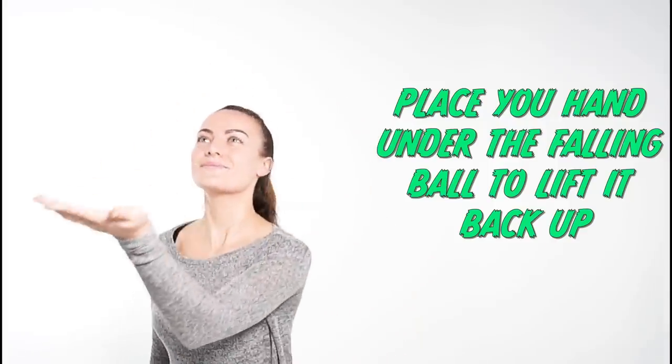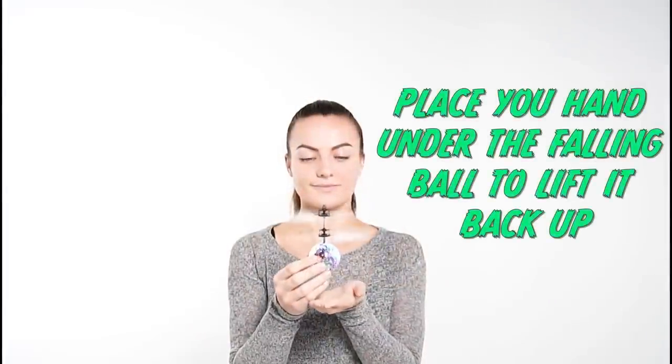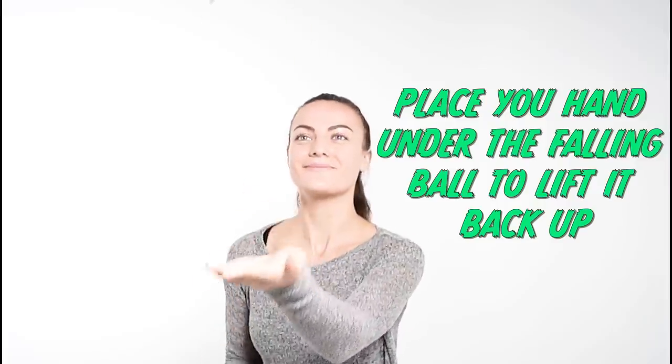If it somehow collides with another object, the engine stops automatically. In addition, the ball is equipped with a bunch of LED lights, which can glow with different colors. It should look really cool in the dark. To charge up the ball, you'll need a standard USB cable. It reminds me of the snitch from Harry Potter.